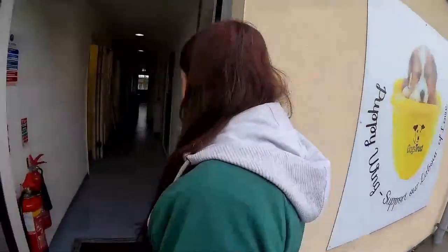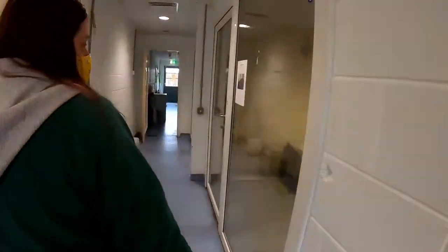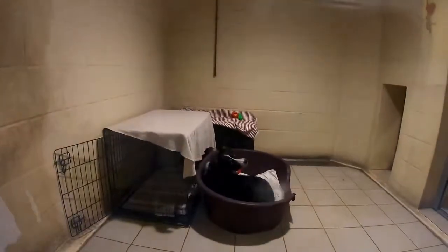Now, so this is low stress. This is where our dogs are housed at struggling kennels. Hi, Jack. So that's Jack. He's quite a worried boy, bless him.